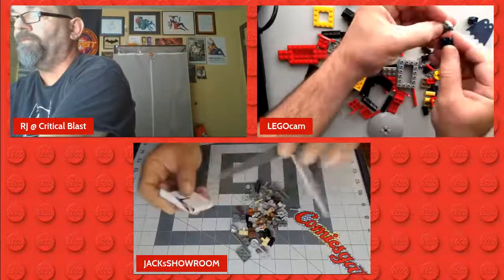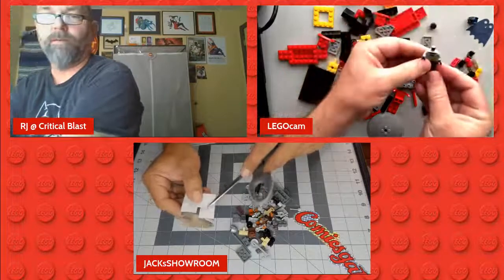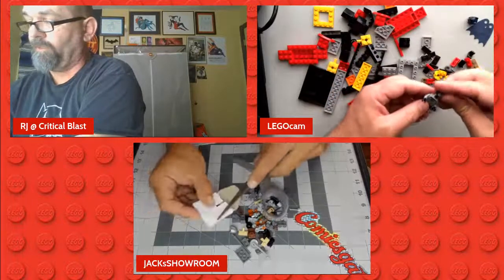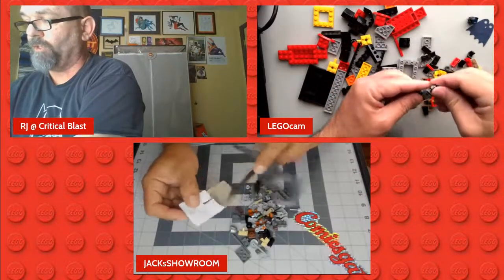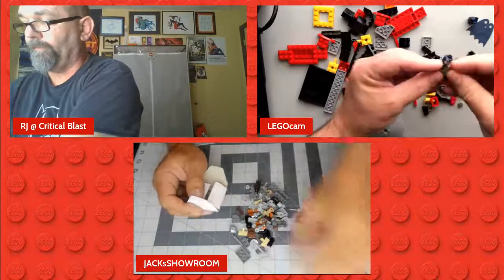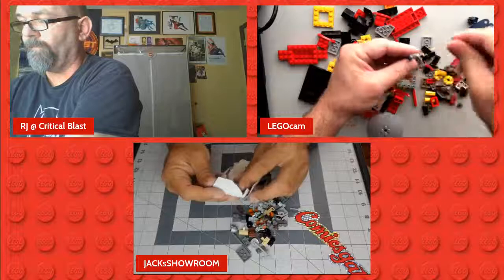So we got our first minifig here. Nice. Two faces. Do we want smirking Batman or smiling Batman? I forget that sometimes my character or minifig has two faces. I only use one.